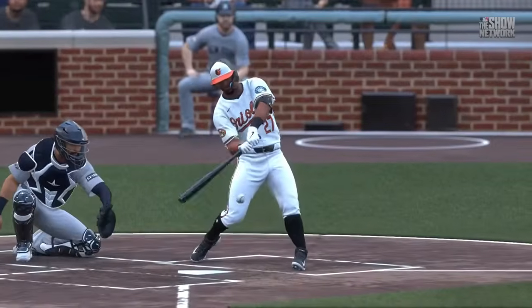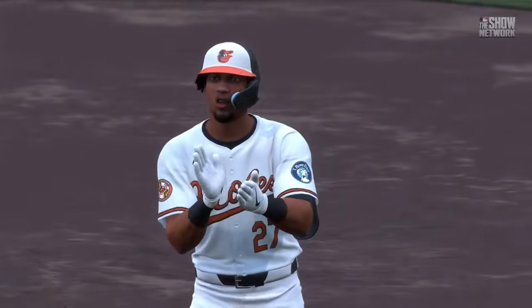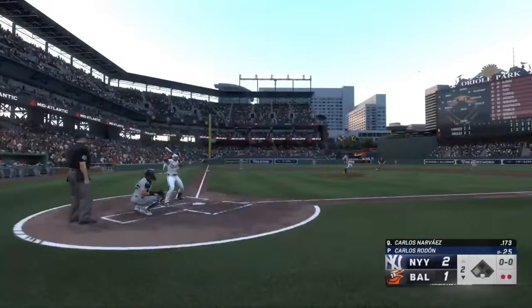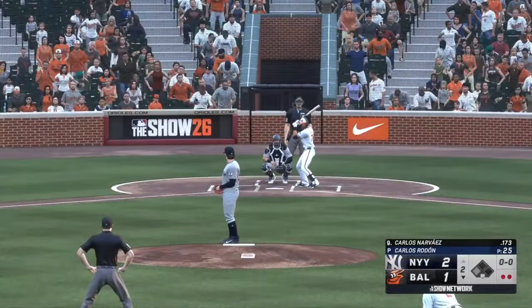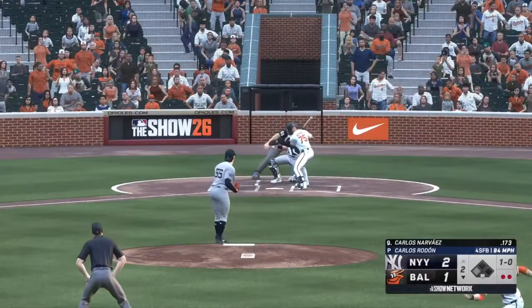You'll often hear the phrase short to it, long through it, and that's a great example of it right there. Got the barrel in the hitting zone early, squared it up with a well-timed swing, and came away with a beautiful line drive into center field. That's a little bit low.